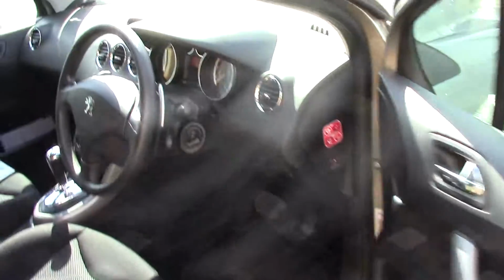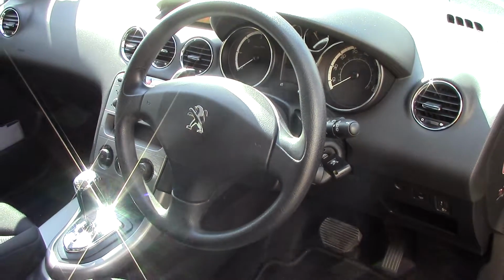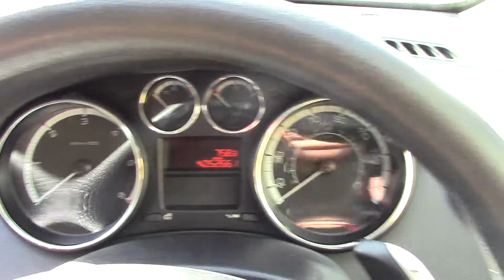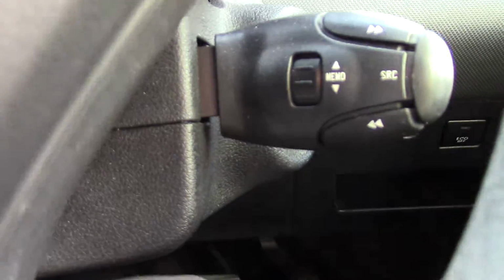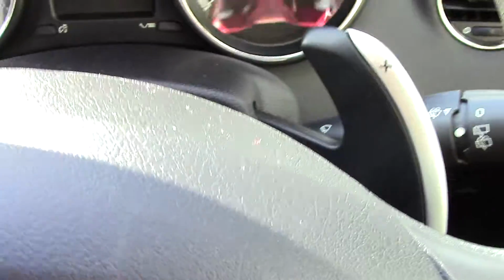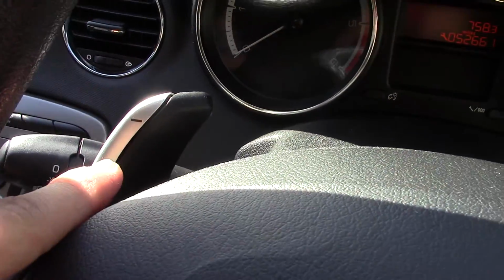As we make our way towards the inside of the vehicle and get a look at all the various instruments, as well as this black cloth seat interior. In front we've got the instrument cluster and trip computer. And behind the steering wheel here we've got controls for the volume of the radio. And being semi-automatic, you've got paddle shifts on the steering column.